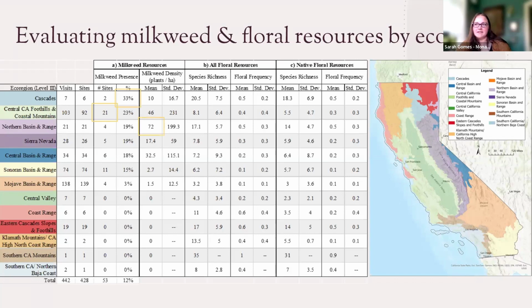The Northern Basin in purple here had the highest milkweed density. And then down below, we see that the Southern California mountains had greatest species richness. And then the Coast Range and Eastern Cascades tied for the greatest floral frequency. And this 0.6 means that about 60% of subplots sampled contained a blooming plant.